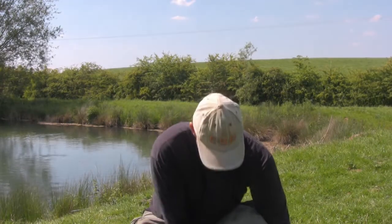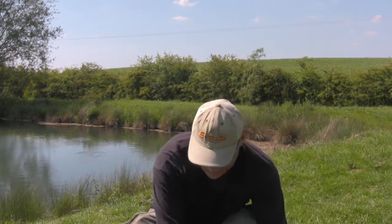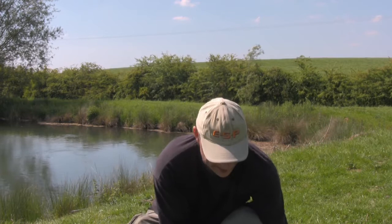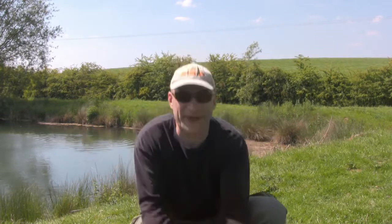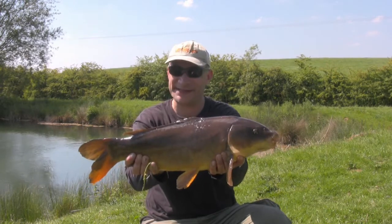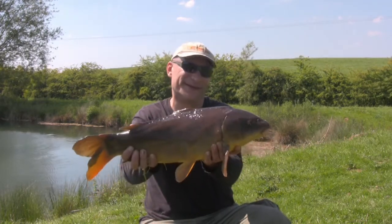Well, it's given me an absolute beating. It's almost a leather, this one. Very few scales. Come on, come on. There we go. Beautiful. Beautiful fella in the sunlight. That's fantastic. Right, I'm not going to keep him out for long in this weather. Let's get him straight back in the water.